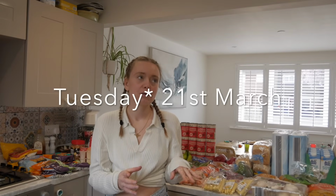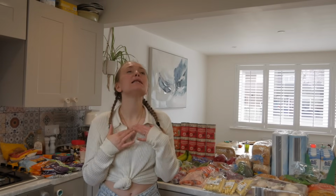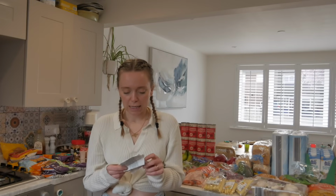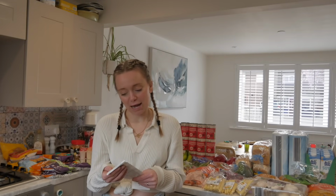Hey guys, it's Monday the 21st of March. We're in March, that's insane. And I just went for my last food shop of the month. We get paid in about a week, but I did a really big shop and this will be plenty to get us through till the end of this pay bracket. So I bought a lot of stuff and quite a lot of things I stocked up on that I'll show you. And I spent a whopping £89.98. So just 2 pence short of £90.